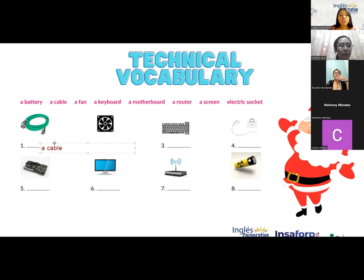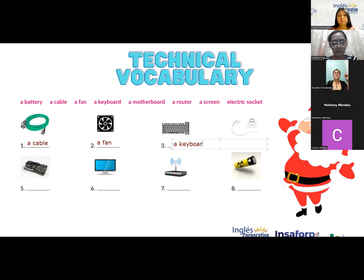What about number two? It is a fan. Okay. And what is the meaning of fan? Ventilador. Okay. So this one is a fan, un ventilador. Number three, what is this? A keyboard. Yes, it is a keyboard.